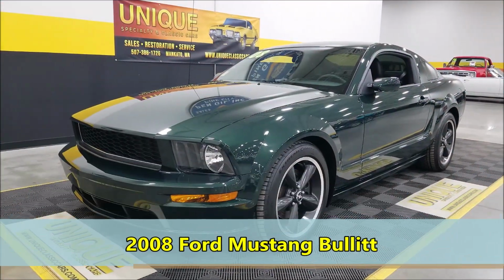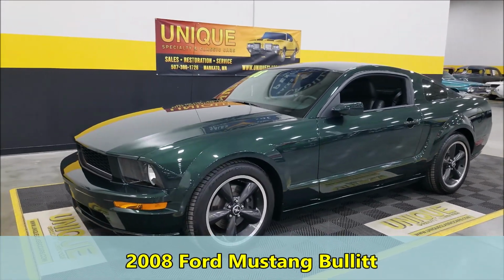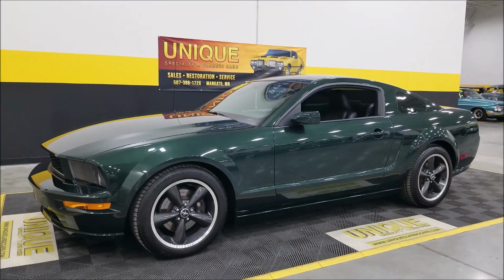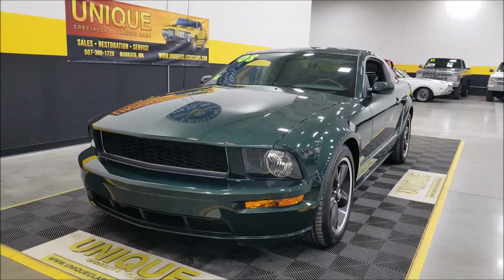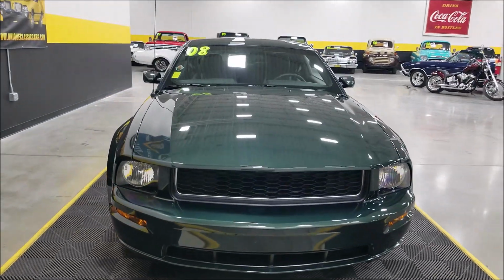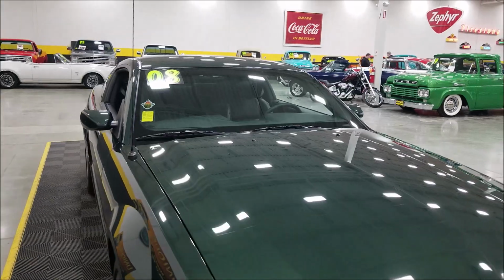Here's a nice looking special edition Mustang, a 2008 Mustang Bullitt edition. This particular car, number 5286 in the Bullitt serialization numbers, was produced in this body style in 08 and 09. And check out the strut tower brace. It's going to have a plaque with that number on it. This is an authentic Bullitt. Highland green metallic, of course.